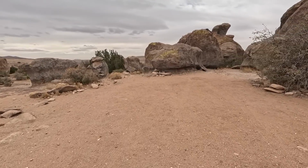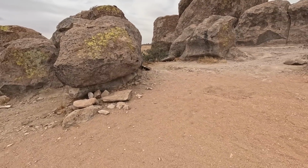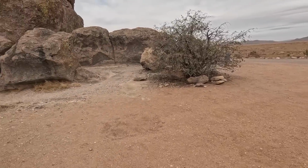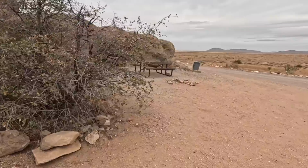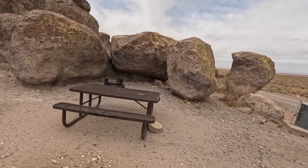Yeah, this is a great site. This is a good RV site right here. You can back way up in here. Yeah, a good site. Good RV site. I like that, the fire ring right next to the rocks.